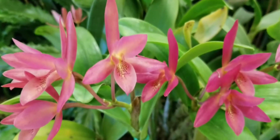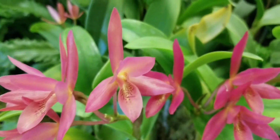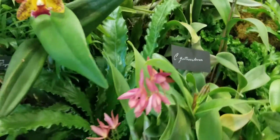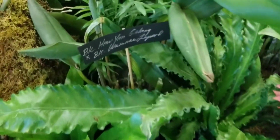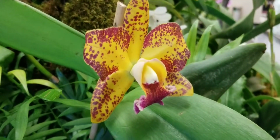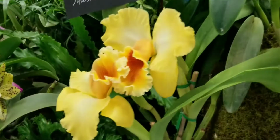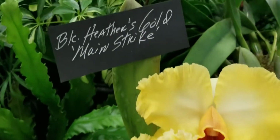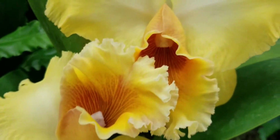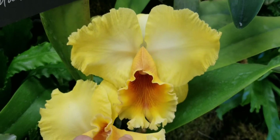Little cattleyas called Guatemala something. The handwriting on those is a little bit too complicated for me. This is a very different, beautiful cattleya. Ooh, yellows. Ooh, Heather's Gold. Main stripe. Look at that lip in there. Beautiful.